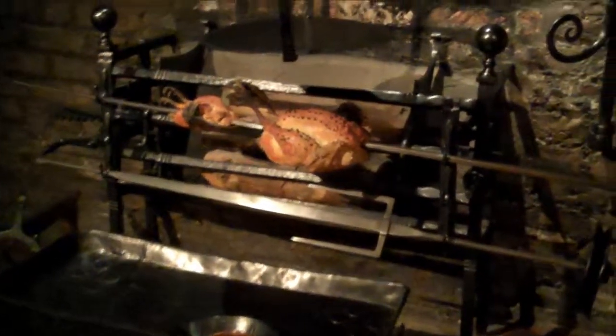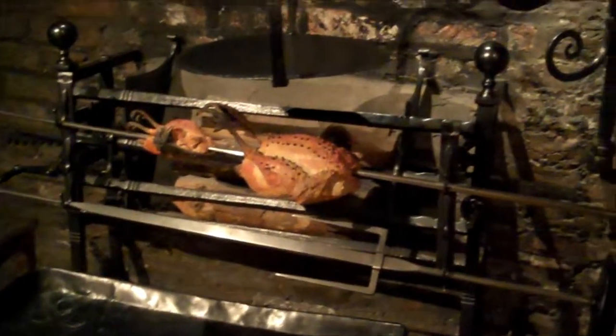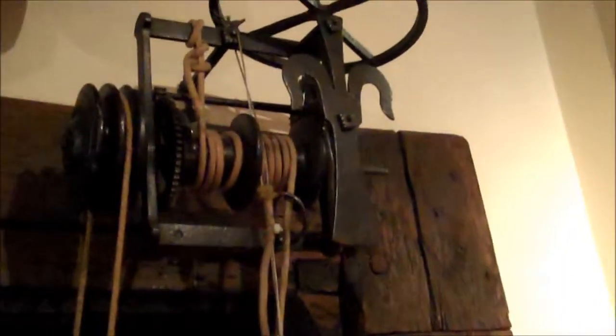All right. We're looking at a spit roast. There's the rope attached there. Goes on up to there, and there's a weight, and so it weights it down, and that turns the spit.